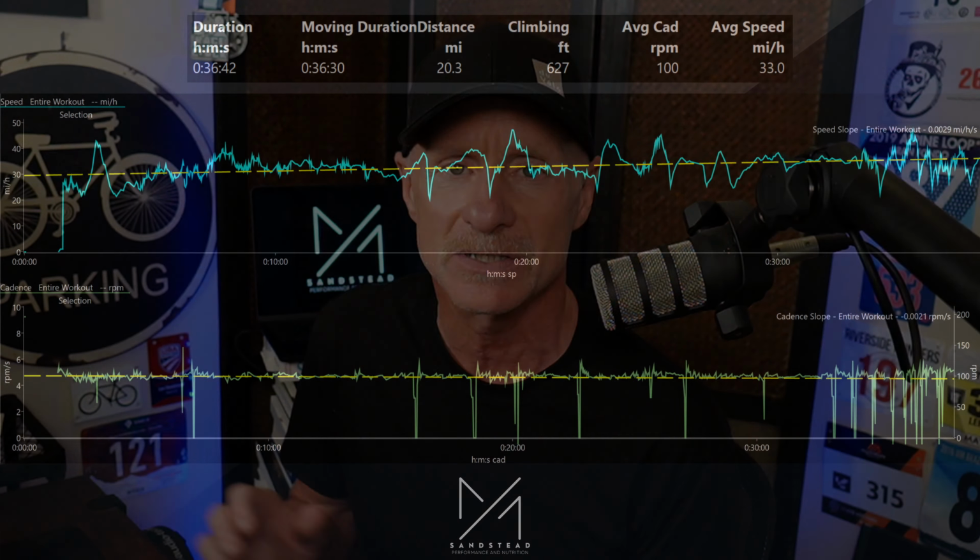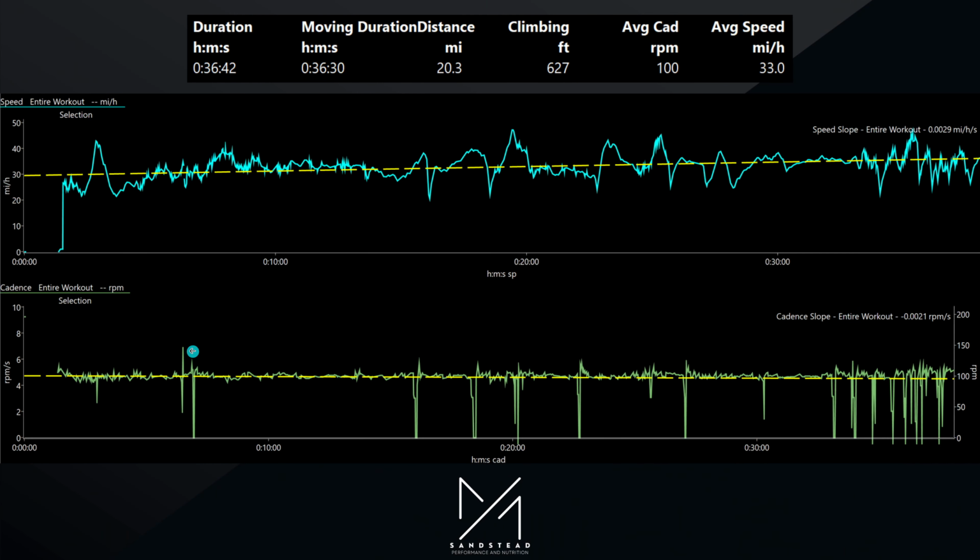But he nails his turns, right? He nails those corners, and that speed drops. Boom, he does a power burst, he does a cadence burst, and every time these guys went around a corner, through a complicated section, they were out of the saddle. It was kind of an average of 3 to 5 rotations, so they were out of the saddle for 3 leg pumps or 5 leg pumps, but pretty much 3 to 5 and no more, right? They got back up to speed, they got back aero. They got back to their game plan.